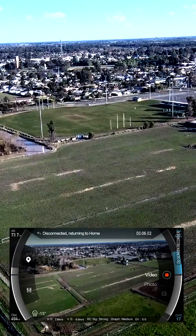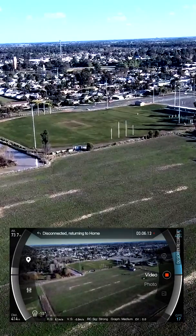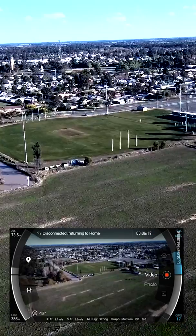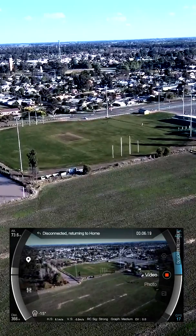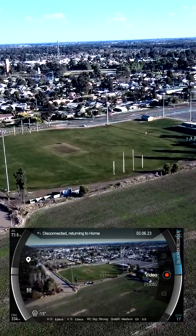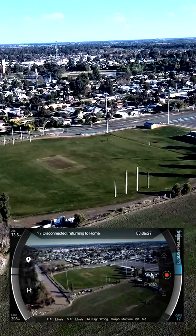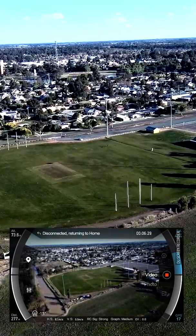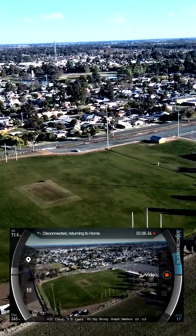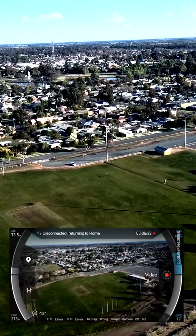Yes, I can hear it now. At about 460 metres out, I could hear it coming. Haven't sighted it yet, but I can certainly hear it. So that's awesome. Yes, definitely. Yes, here we go. Now I can see it. Dead in line of sight. Absolutely awesome.